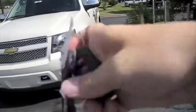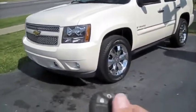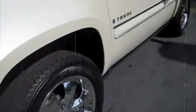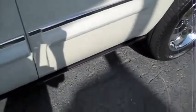All right, I have the keys right here. This truck has a remote start, and I'll demonstrate that a little bit later as well. This also comes equipped with the automatic hideaway running boards.